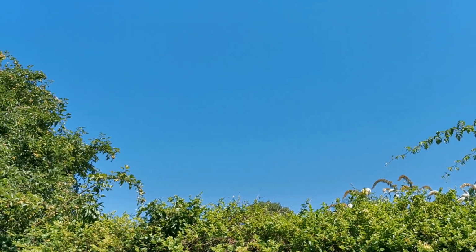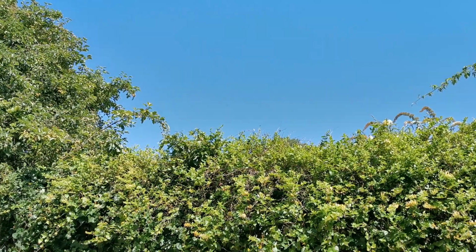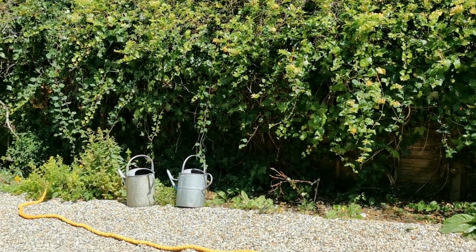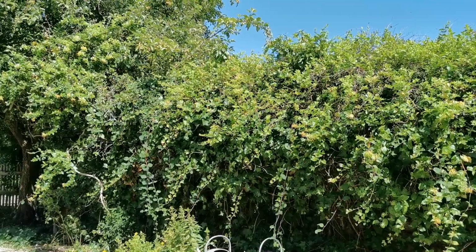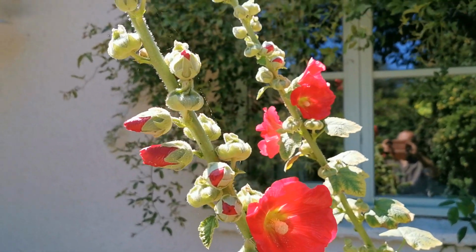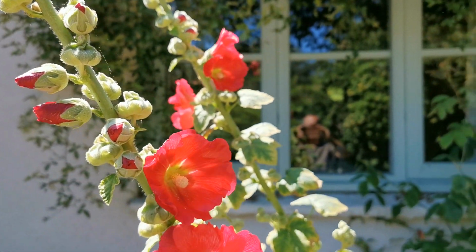Welcome to Gardeners Cottage in Blakeney here on the North Norfolk coast, and we've got 34 degrees here today and blue skies, which means we're having to do an awful lot of this to keep this garden looking in good form for the rest of the summer. We've still got some gorgeous hollyhocks in full flower, plenty of bud left on these stalks yet to go on flowering throughout most of August.